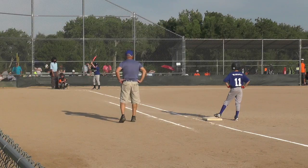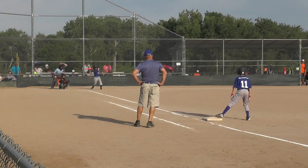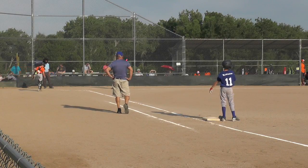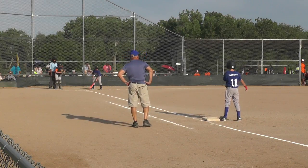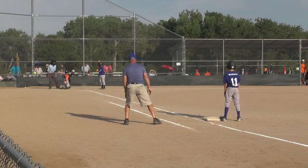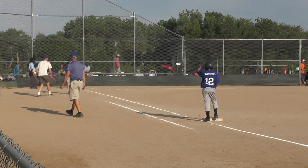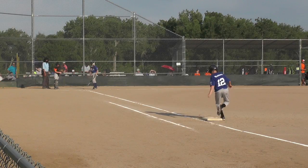So another ball brings in another run. And nice pitch, nice cut. And that's in the dirt, and they're going to walk another run in. So 2 across in the bottom of the second. And that's going to bring the top of the order up. David, who had a really nice contact, his first at bat.